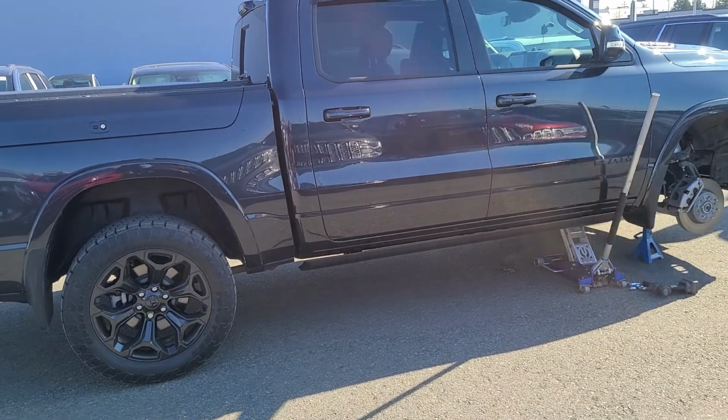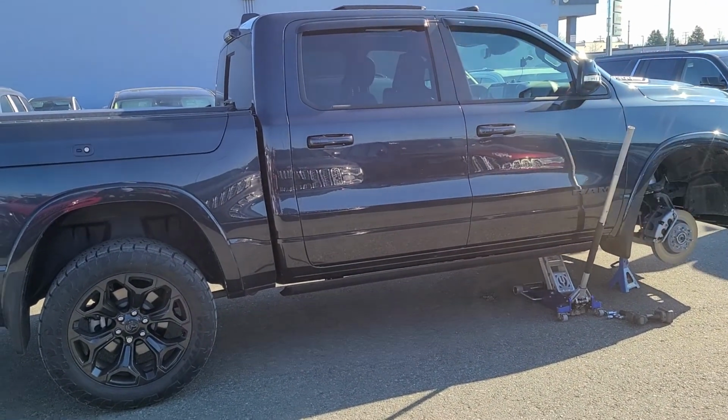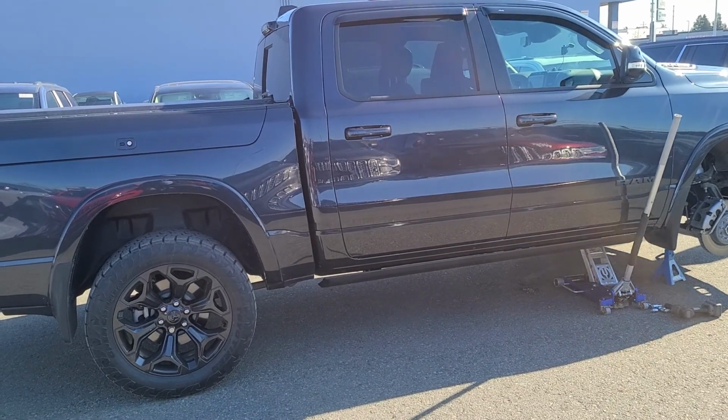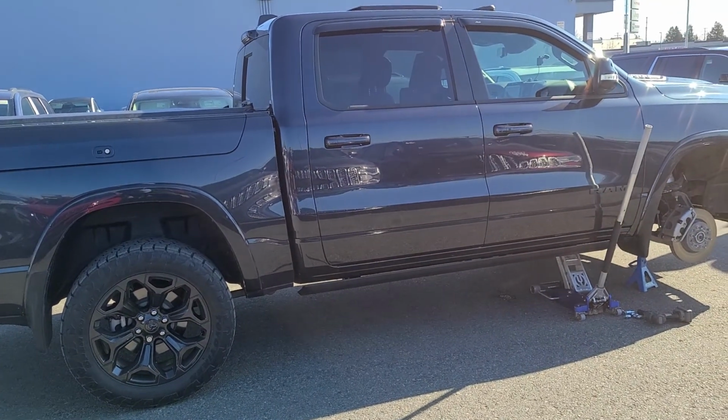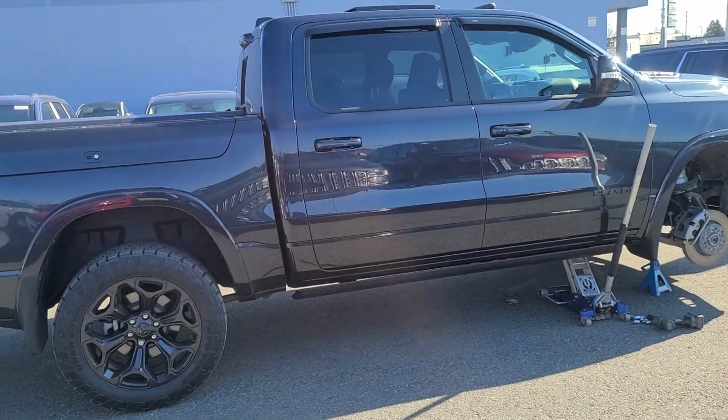or something like that. So I have to wait till April, I hear. That's when they're going to come out with new tunes for the 22 model. I don't want to get a 21, so I'll just wait a couple months and do it from then. Other than that, the truck's doing great.